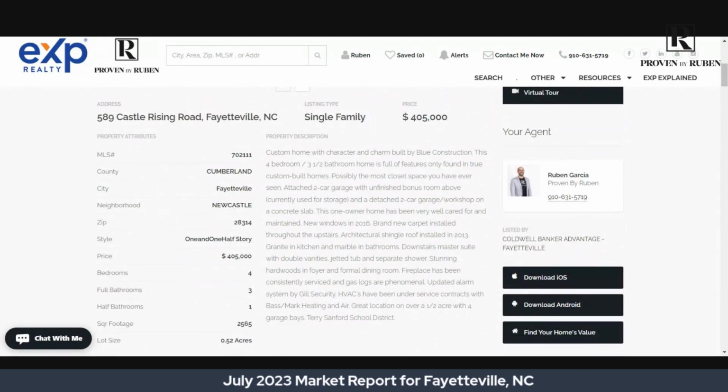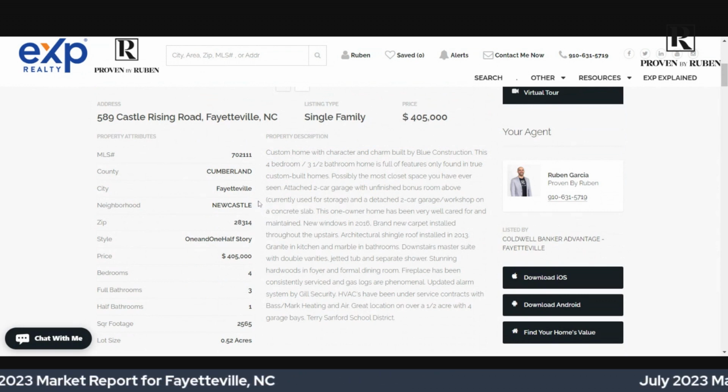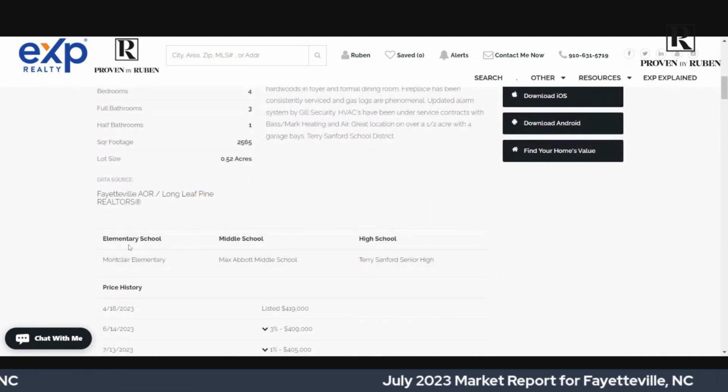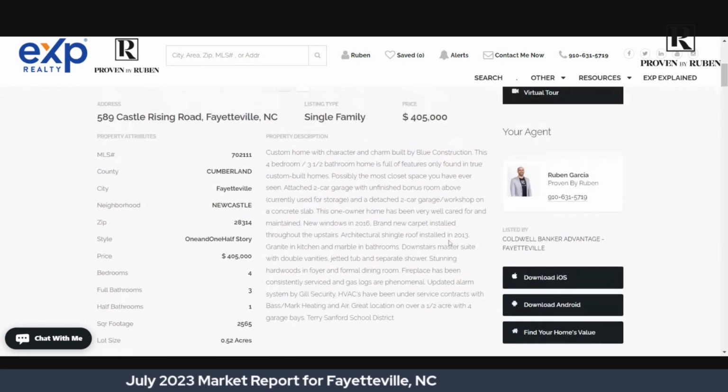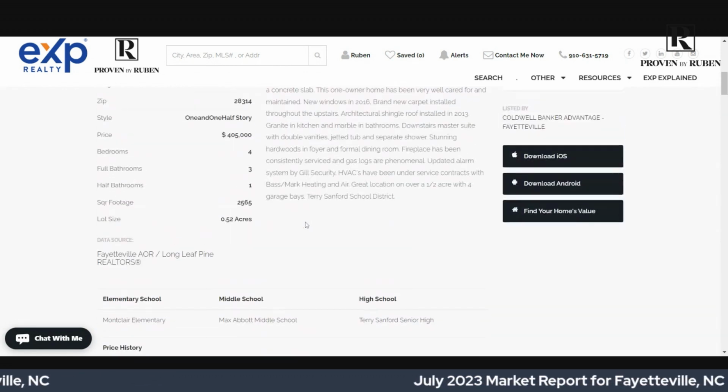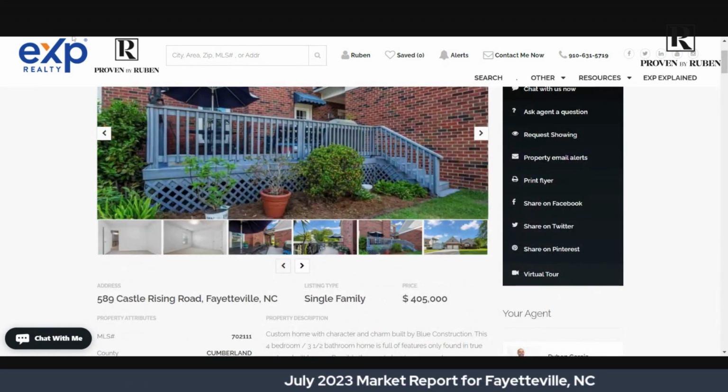Description, there's me if you ever want to reach out. And it is in the Newcastle neighborhood. This is probably why these are very popular schools. So, yeah, that's what you'll see. But look at that. Looks like the price has come down a little bit. It was listed at 419. Wow. And that's going to roll into some of what we're going to talk about today, too.